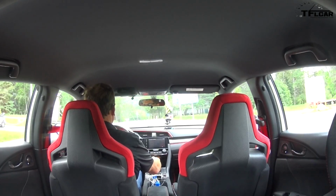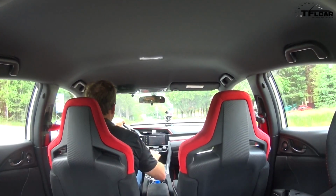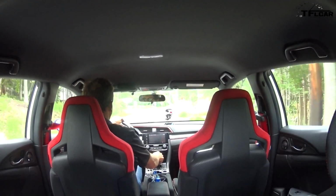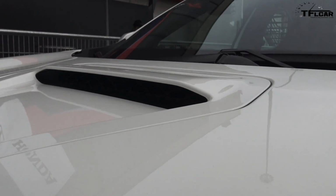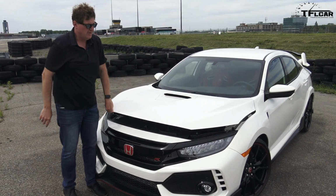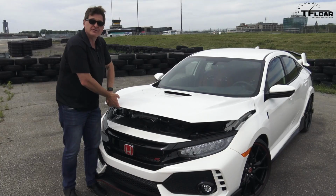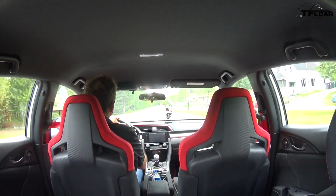This is the most powerful engine in any Honda you can buy in America. 306 horsepower, 295 pound-foot of torque. Check it out, guys. There's actually a functional hood scoop that funnels air to the engine and keeps it cool. Probably coolest of all, this hood is aluminum to keep the weight down and to keep a nice low center of gravity.